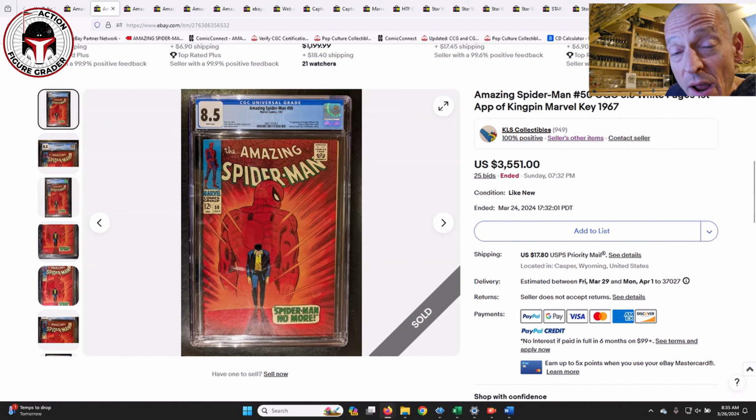Next up is one I do have in my collection, not in this grade. I do have an 8.0 off-white to white pages. This one was an 8.5 with white pages. And I wanted to track it to see what the price comparison was versus my 8.0. For my 8.0, I paid $2,100 for it several months ago, two months ago. This one is an 8.5 white pages, and it sold for $35.51.